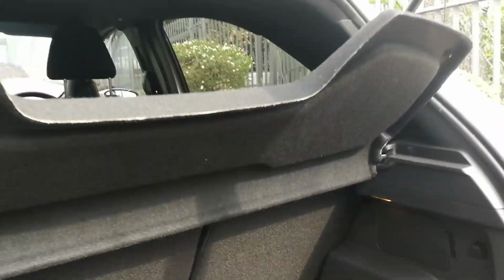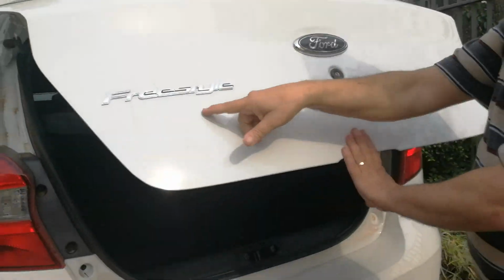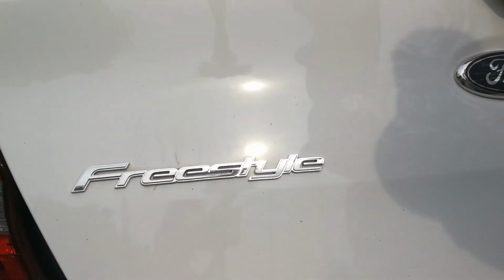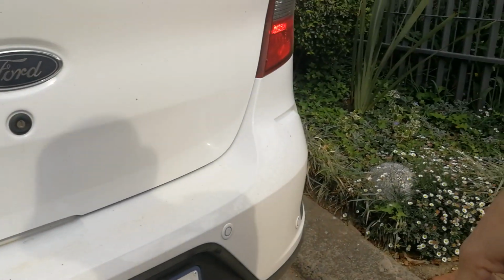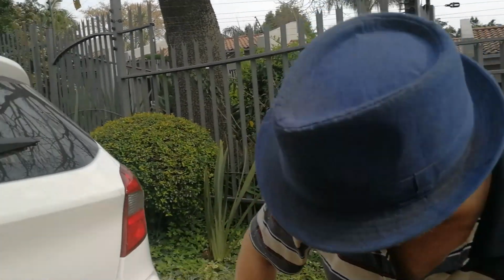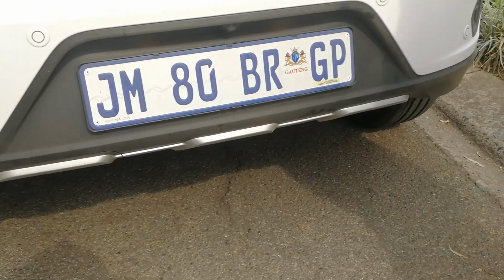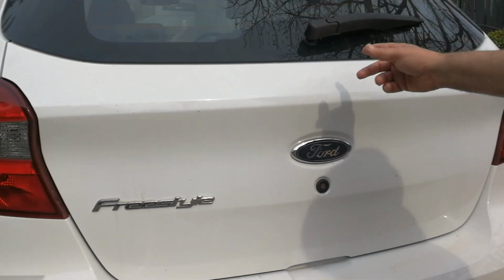All sounds very standard, doesn't it? But it's not quite the Figo you know, because read that. It's the Freestyle. During lockdowns, Ford South Africa sneaked this onto the market. It's the crossover version of the Figo. As I showed you, slightly higher, slightly raised all round, extra ride height, little skid plate effect at the rear as well, and notice rear park distance control. Welcome to the Figo Freestyle.